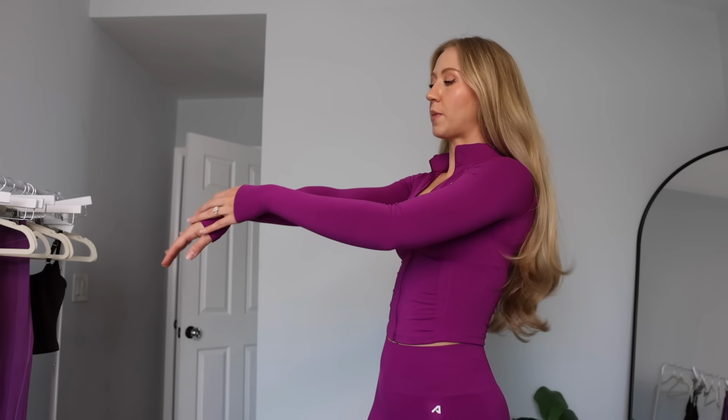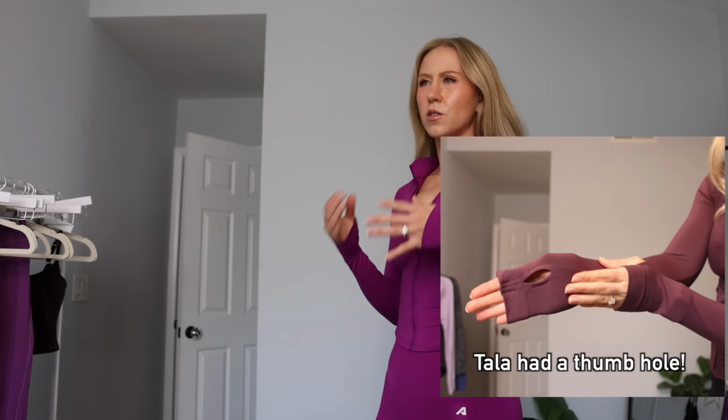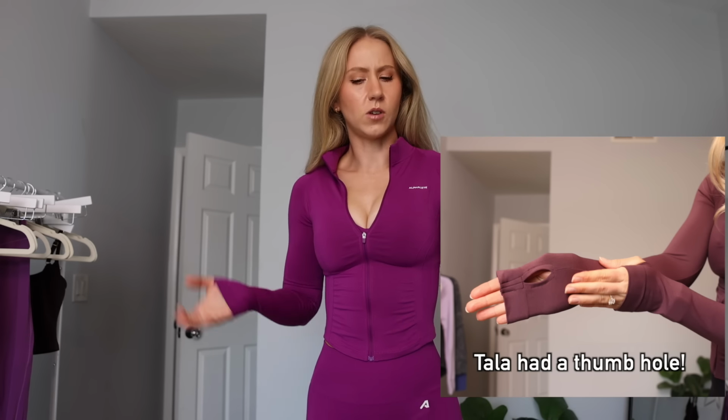The sleeves can't go over my hands, no thumb holes. I don't know if you can do a thumb hole on a seamless jacket. Perhaps you can't. Then in terms of the length, they said on the website high hip. So I'm gonna roll the leggings down to where my hips are, and I would consider this between high hip and waist, but it's not quite high hip.